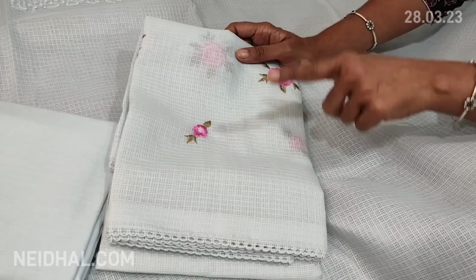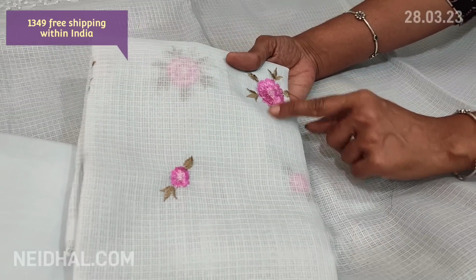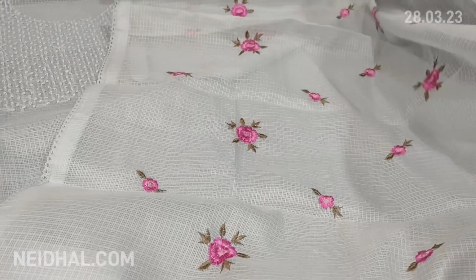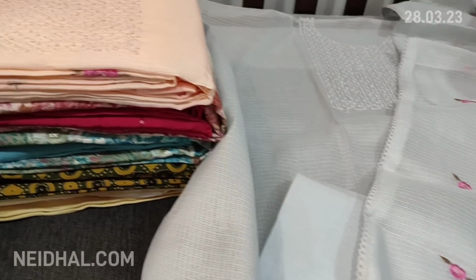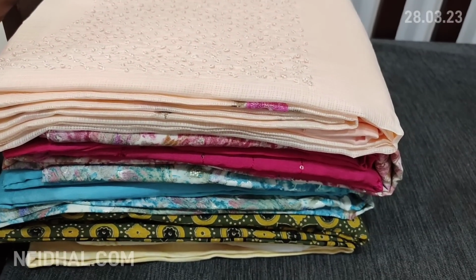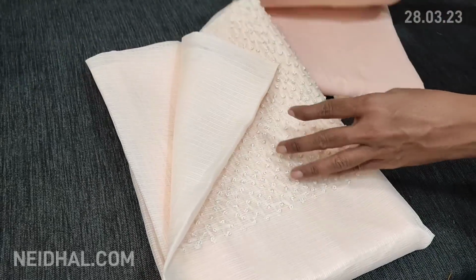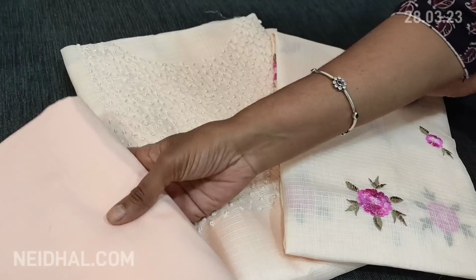And dupatta is also in kota fabric. Same fabric as that of the top with a very pretty floral embroidery work. And lace tapings are provided on all four sides. Very lightweight material. The cost of this set is 1349. We have one more color in the same concept. This is in light bluish gray, the other one in pastel peach. So this is the second one. Both the colors are very attractive shades. And this is the dupatta. Matching lining provided for this.